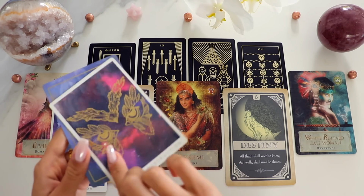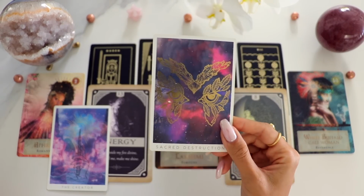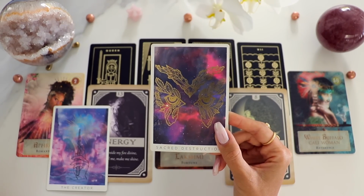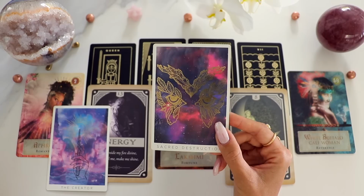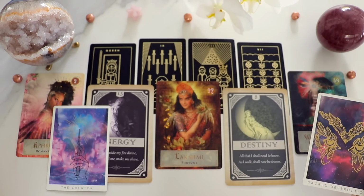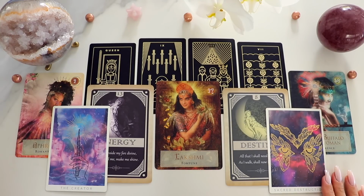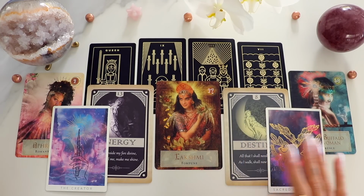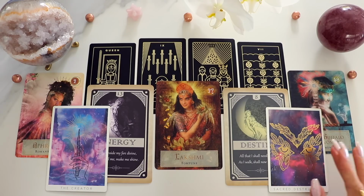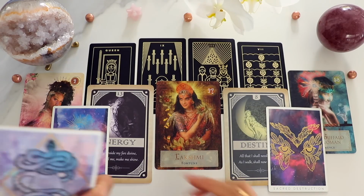But anyway, moving on, we have sacred destruction. You are really good at knowing when certain things need out of your life, and you're really good at moving on from stuff. You've had to learn how to move on from things. And that is one of your gifts, to be able to see, oh, that's not working for me anymore, I need to move on from that. You don't hang on to things that are no longer serving you. You move on from them. And that's a major talent that you have.